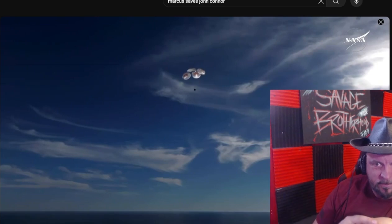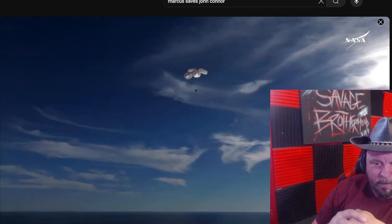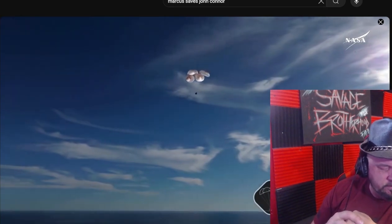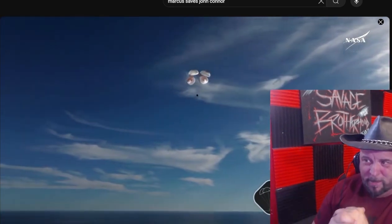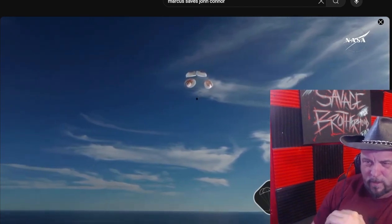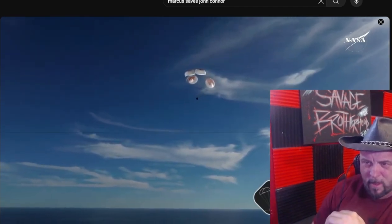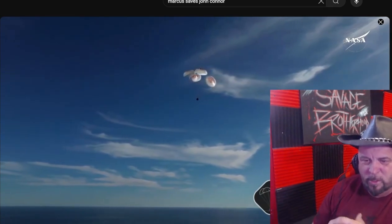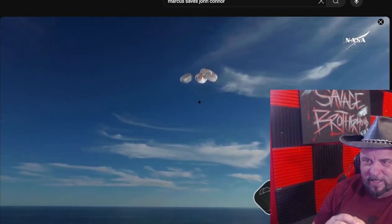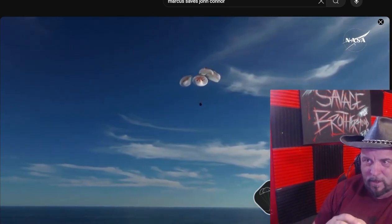It's incredible to think that the Dragon capsule just minutes ago was going over 17,000 miles per hour, and now gently coasting to a soft splashdown. It looks like it's in slow motion. I mean, it's really not, but it really looks like it is. Copy, 200 meters. Brace for splashdown.